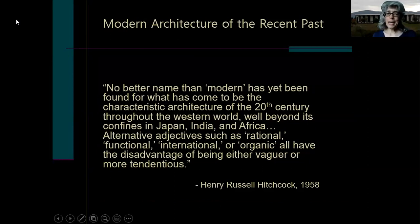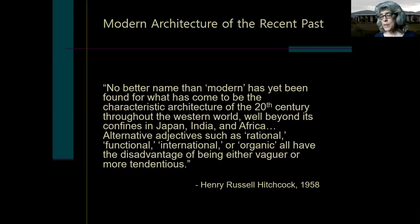Don't worry, this is not going to be a lecture about modern architecture, but I do want to give you a little bit of context here. And granted, this is a quote from 1958, so it's probably when Henry Russell Hitchcock was too close to modern to really view it in an unbiased fashion. But we still have this general approach about modern, that it's very hard to categorize a lot of the buildings. Are they international, organic, functional? And really the deal is that there are a fair number of different types of modern buildings.